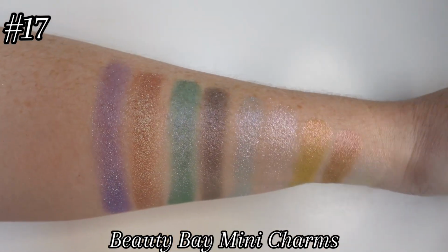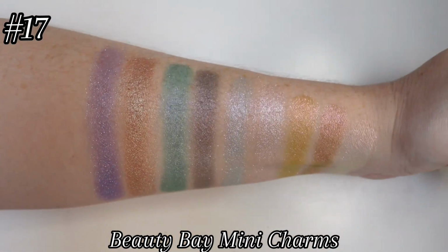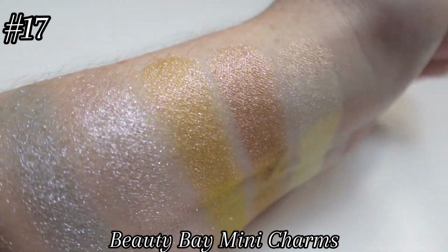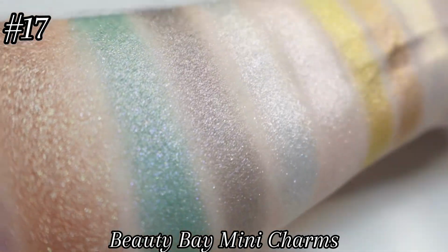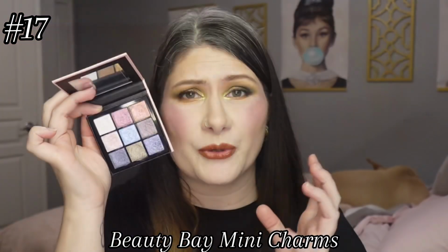This is really good. I love the shades in here. They are smooth. They don't emphasize texture. I don't get creasing or anything like that, and I don't experience a lot of fallout either. I might get a little bit if I put it on my lower lash line or on my inner corner, but generally if I go in on my lid and I have a tacky base and I spray my brush, I don't experience any of that. But I was really impressed with the quality of these shimmer shades.